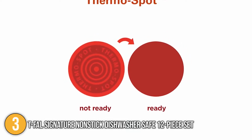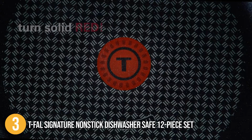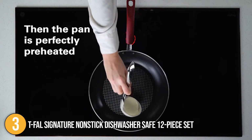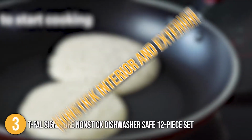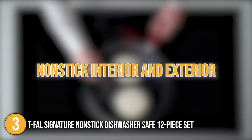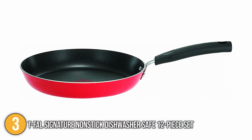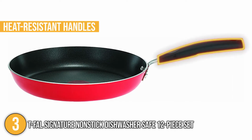Using its ThermoSpot technology, the T-fal exclusive indicator will turn a brighter shade of red when the pan is perfectly preheated and ready for cooking. The set boasts a non-stick interior and exterior for low-fat cooking, making it perfect for individuals who prefer healthy meals. Our team likes to note its ergonomically designed heat-resistant handles that provided us with a comfortable and secure grip.